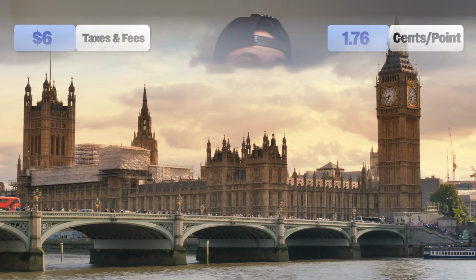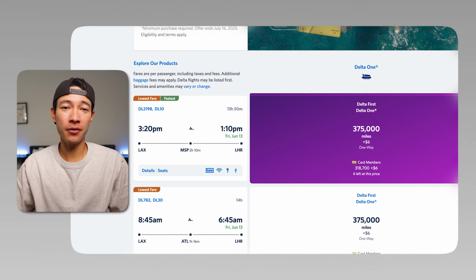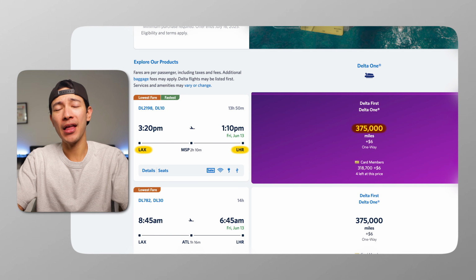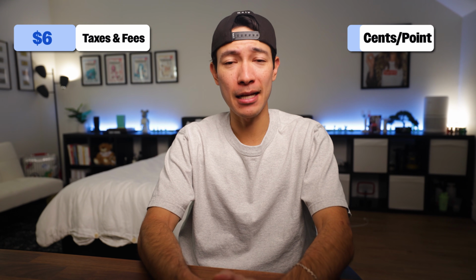However, if you wanted to go to London instead, I found an even better redemption value. A Delta One first class flight from LAX to London would cost the same 375,000 Delta miles or $10,300 cash. Once again, taking out the $6 in taxes and fees, this will give you a 2.76 cent per point value.